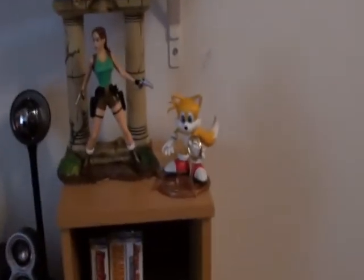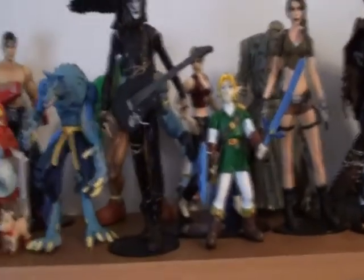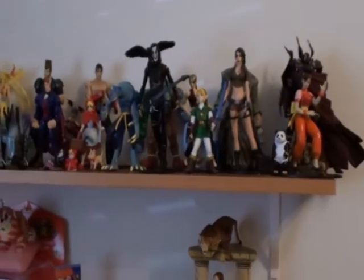Okay. Over here I've got some figures. There's 2 Tails, Lara Croft. Got some more figures up here. Tekken, Spawn, Lara. At the back you got Marv from Sin City, Link, more Tekken, there's the Crow, Darkstalkers, Tekken, Alien figures, Final Fantasy figures. I've got some more figures coming, so if anyone wants to see a package video on them, I'm quite happy to do it. I do like collecting the odd figure here now and again.